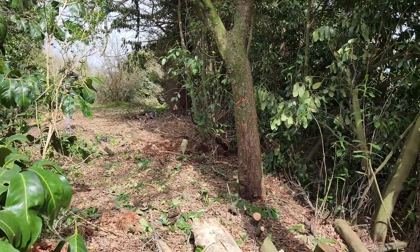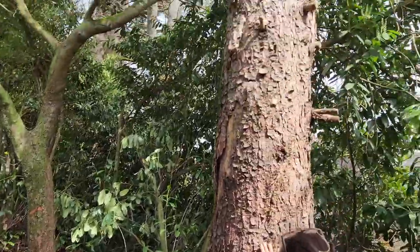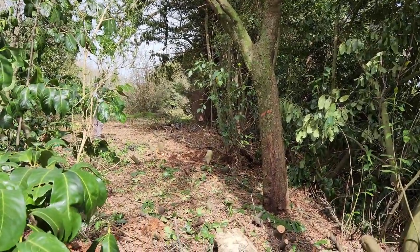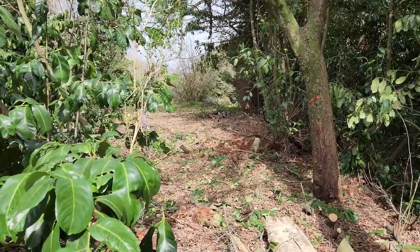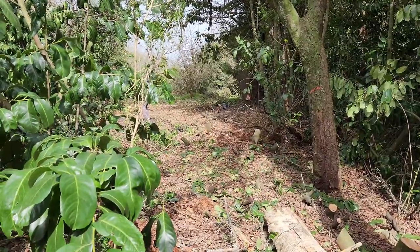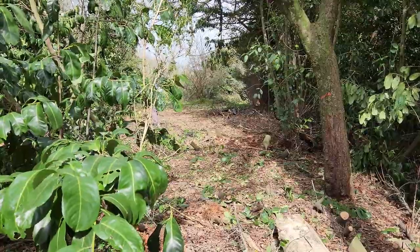Choice then. I know. And this one you're leaning up against, you can see, look, the bark up there. It's dead. That's the way it's supposed to be going. He knows the pump's there. And that's a massive slab underneath that with probably a hole.